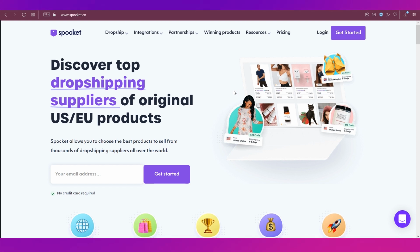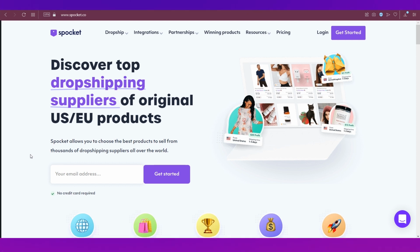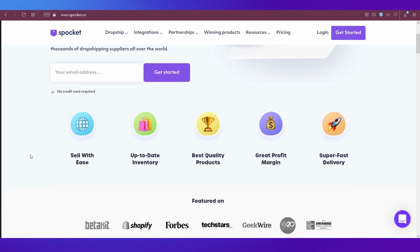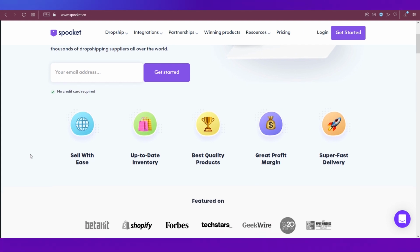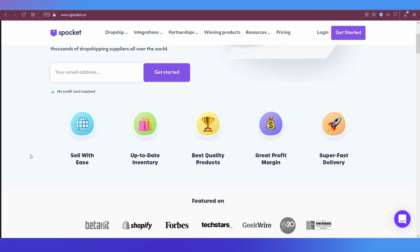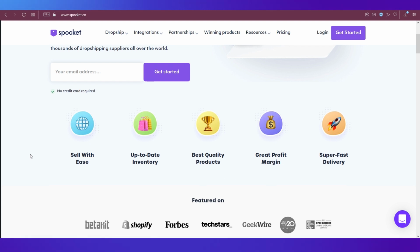As you can see, we are on the home page of Spocket and it is a dropshipping platform for original US and EU products. So it caters to US and EU people from all over the world. You can get products and get them shipped all over the world. If you scroll down, you can see that these are some of the benefits with Spocket, which are sell with ease, up-to-date inventory, best quality products, great profit margin, and super fast delivery.